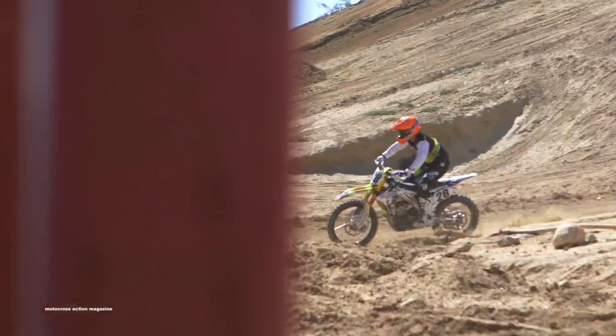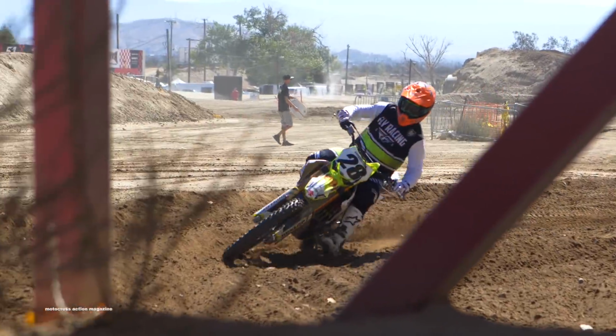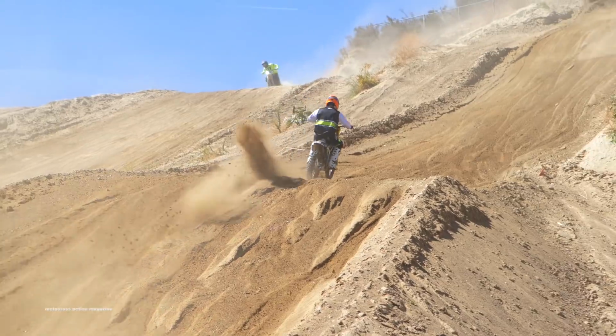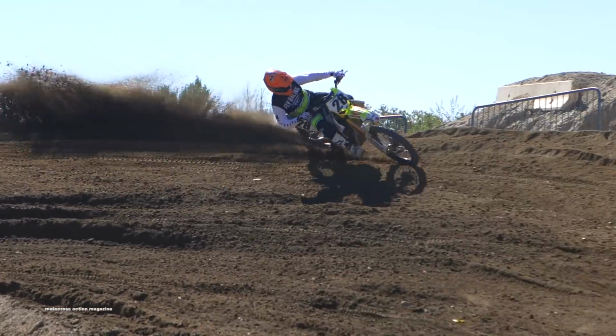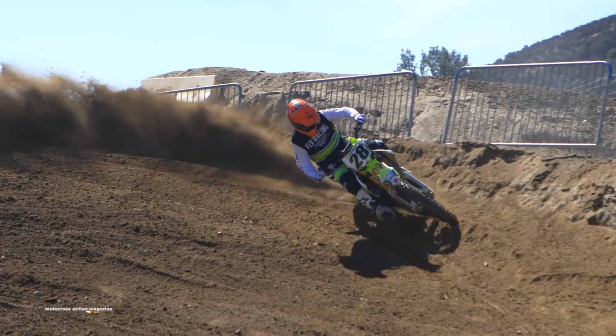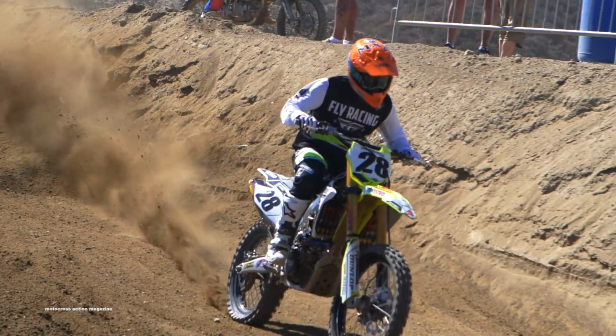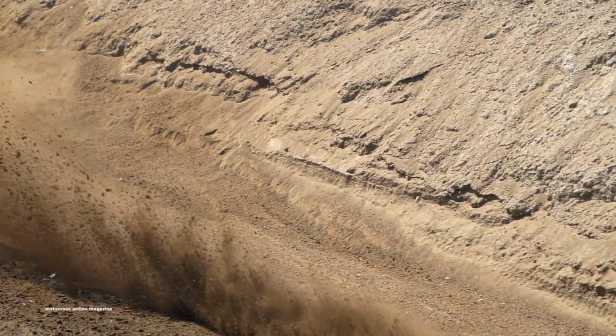I feel like the stability in the bike is key, especially in Supercross and for whoops. When it comes to weight and all that, it doesn't really matter to me that much. I don't feel like when you're in the Supercross deal, it's just, I don't know. I've always felt more comfortable being stable instead of worrying about the weight of the bike.